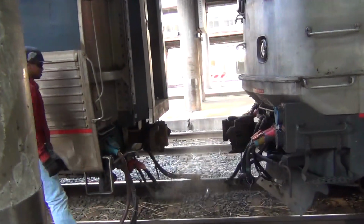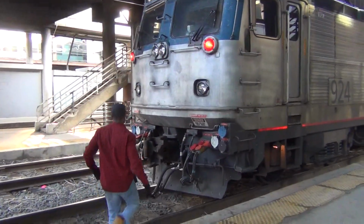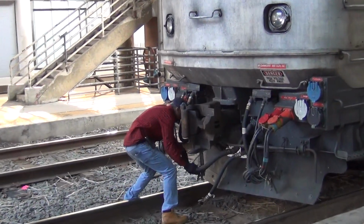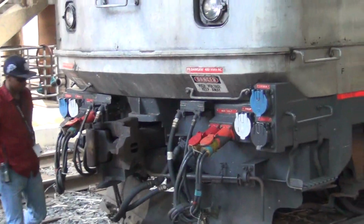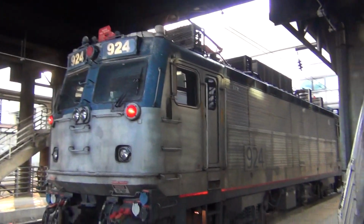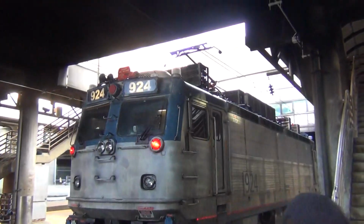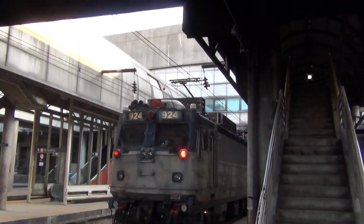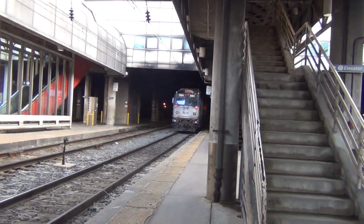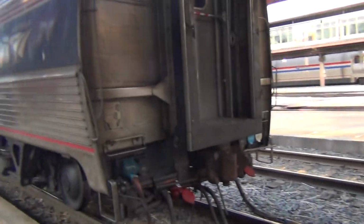There we go. Ooh, good shot. I'm glad I wasn't standing too close. Well, that's a lot of stuff they have to hook up. All right, we'll be ready for its next run. All right. Takes off pretty quick with the old train. Alright, that's it. Not getting on there.